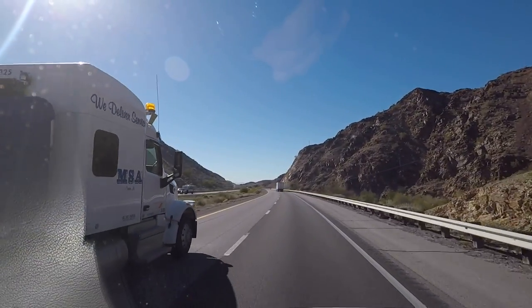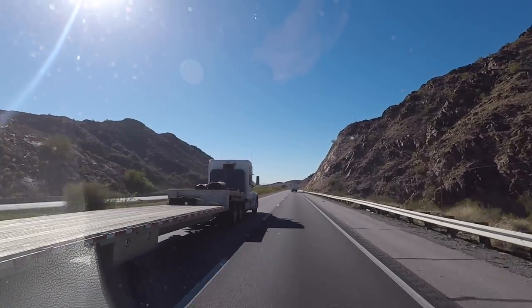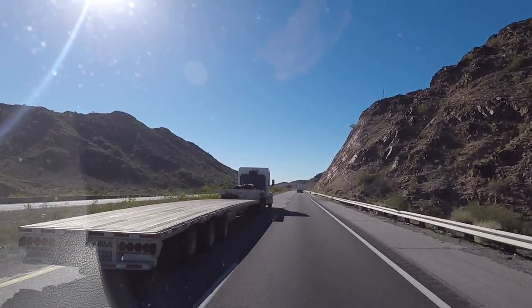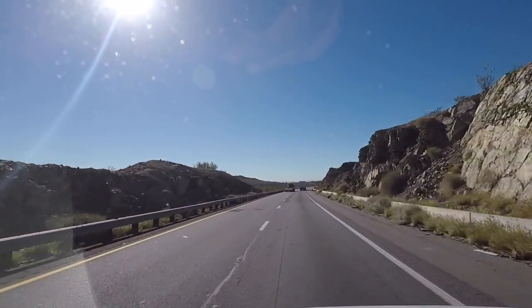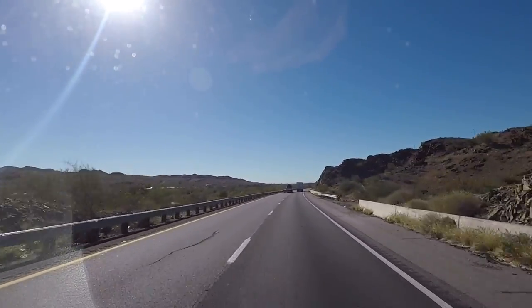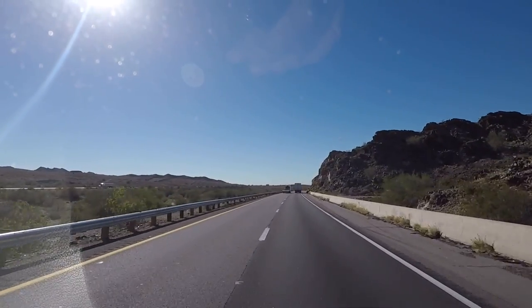Once you pass the edge of Dome Rock, these mountains here are part of the Crit Indian Reservation. This is Indian land right here. To the left is that dirt road, that gas pipeline. They run along the freeway, and you can actually four-wheel the whole way.